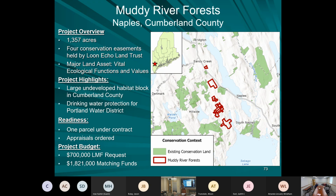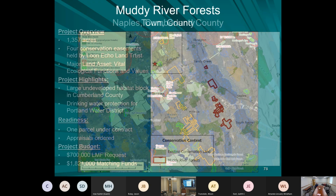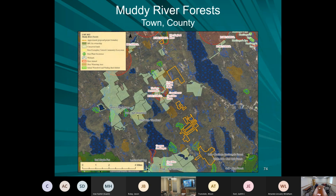So we think this is a really good project. We think it really fits the intent of this funding program. It's certainly a significant fundraising effort, but we feel really good about the feasibility of that given the funding programs that are available, especially in this region. So happy to answer any questions at this time.